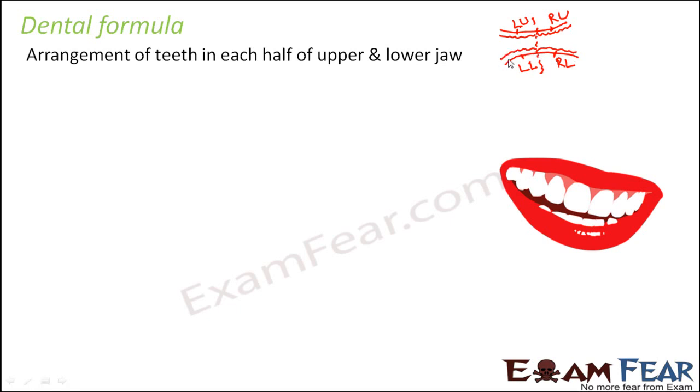Correct? So this dental formula is a representation of the arrangement of teeth in each half of upper and lower jaw. So we will basically use a formula to tell how the teeth are arranged in one half of the upper jaw divided by how the teeth are arranged in one half of the lower jaw. Right? So just one half, not the entire upper jaw, just one half of upper jaw by one half of lower jaw. So let us see how we calculate the dental formula for primary teeth in human beings.